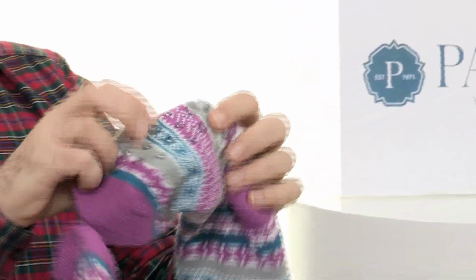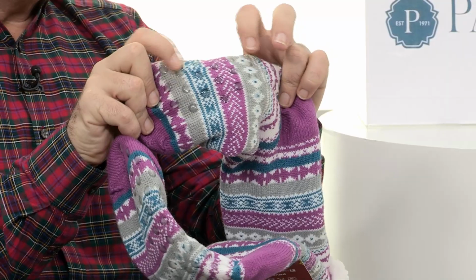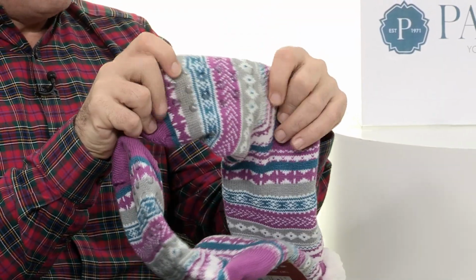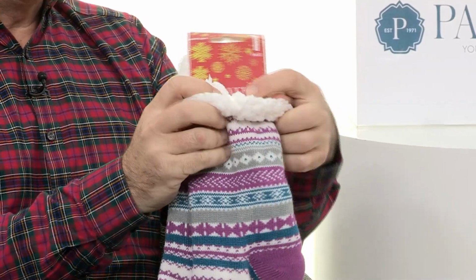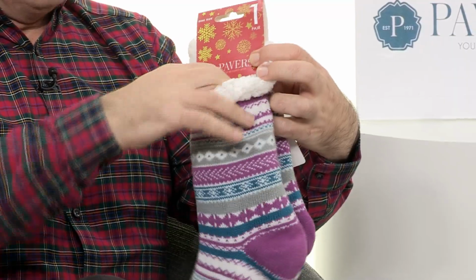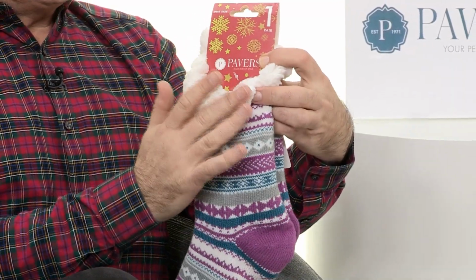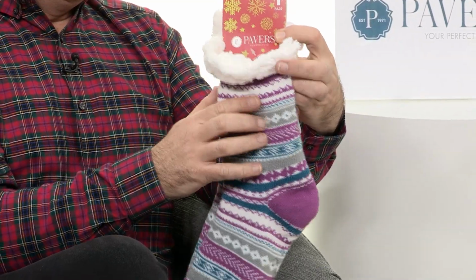On the bottom there, I don't know whether you can see it actually, you can see those dots. They're those little rubbery dots there. They're what keep your feet anchored to the floor. And on the inside of these as well, as you can see, at the top, and it goes all of the way through, by the way. This is wonderful. It is literally teddy bear soft material.